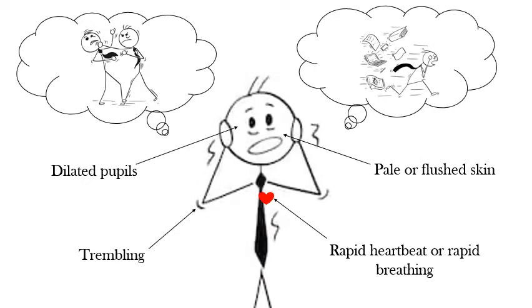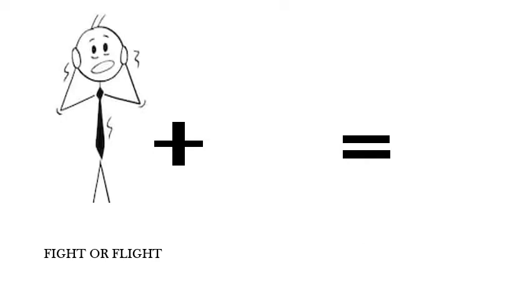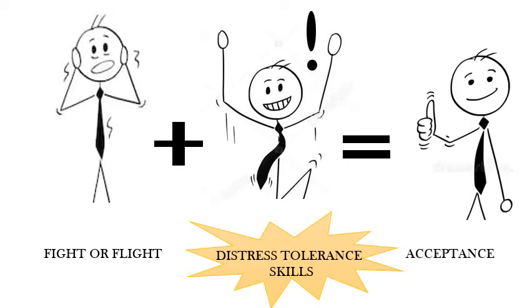This is where distress tolerance comes in. When we notice that our fight or flight reaction's starting, we can use our distress tolerance skills to help us manage and accept a situation that our high emotions aren't allowing us to solve in the moment.